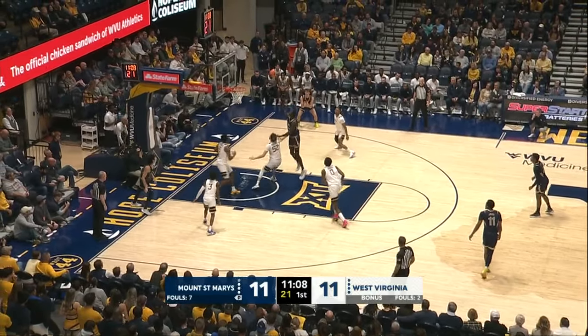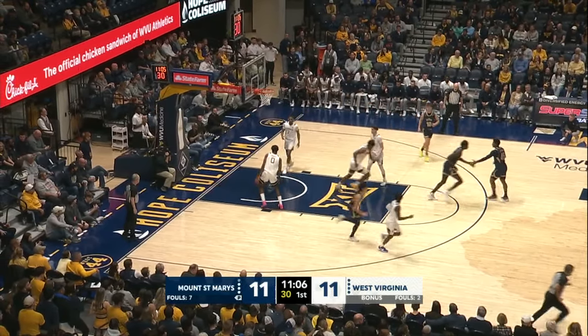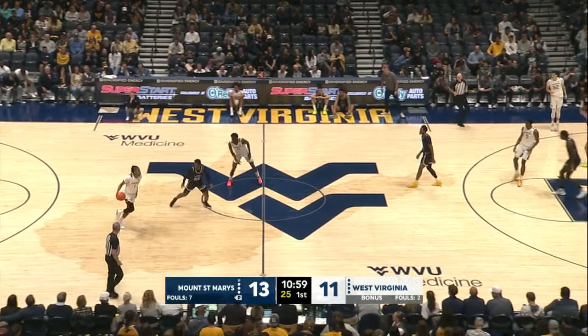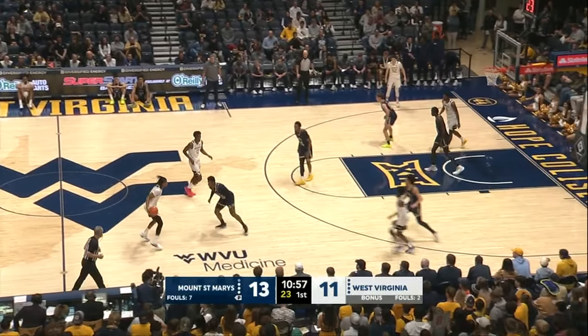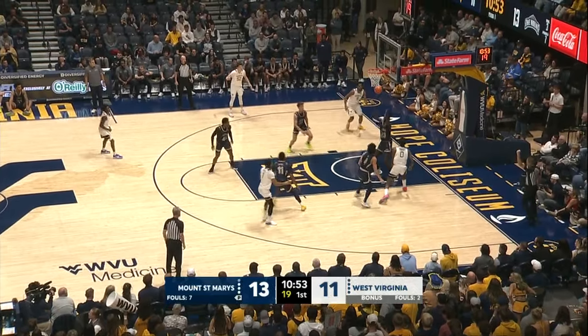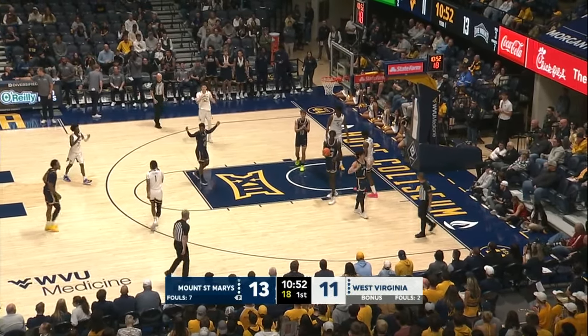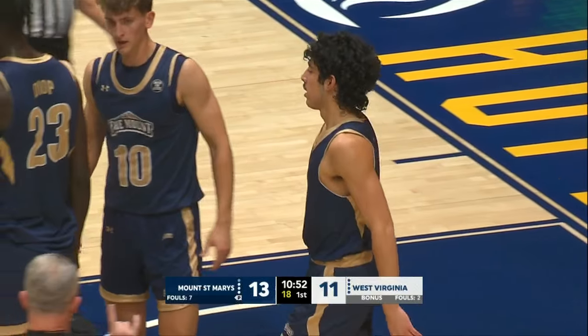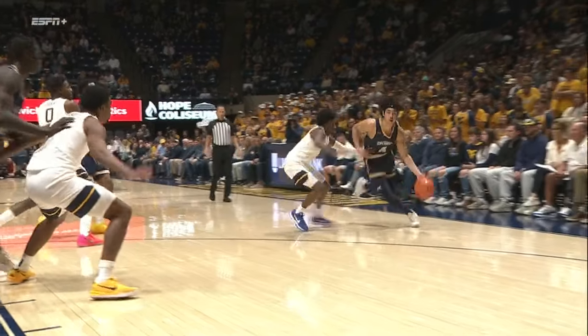Mason So goes inside to Diop, and he scores. Mount St. Mary's leads again. Well, nice touch by Diop and excellent pass by So inside. West Virginia has made 1 of its last 7 from the field, approaching nearly 5 minutes consecutively without a field goal. The one positive for West Virginia right now, though, is that the Mount continues to foul.